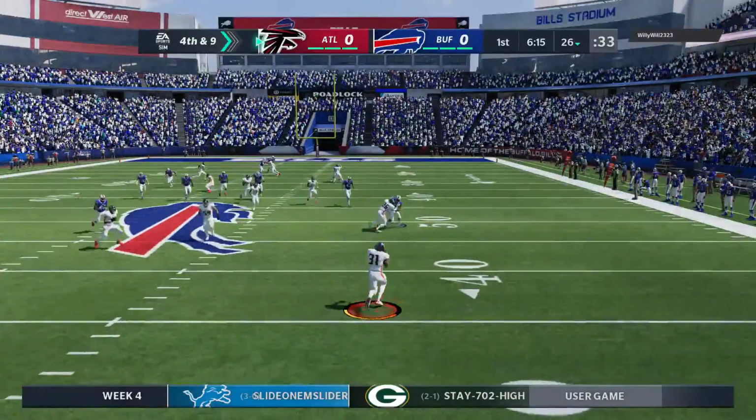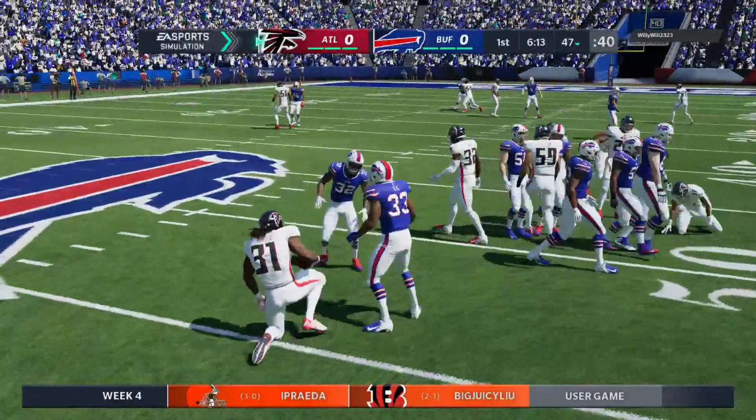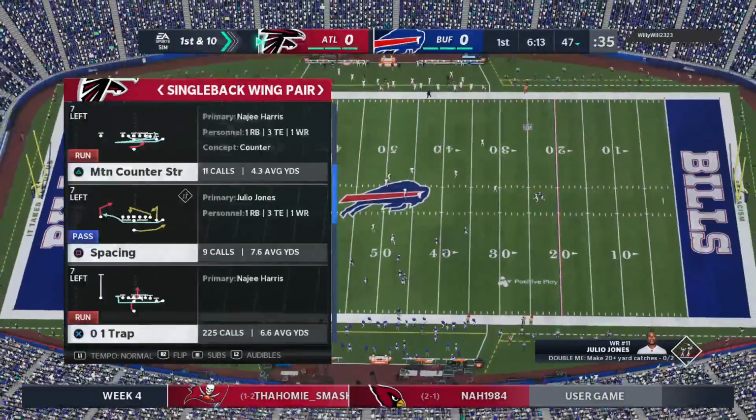And just a single punt for him in the loss last week as he sends this one away. 33 yards is the distance on the punt there. And the Falcons will be taking over 1st and 10.